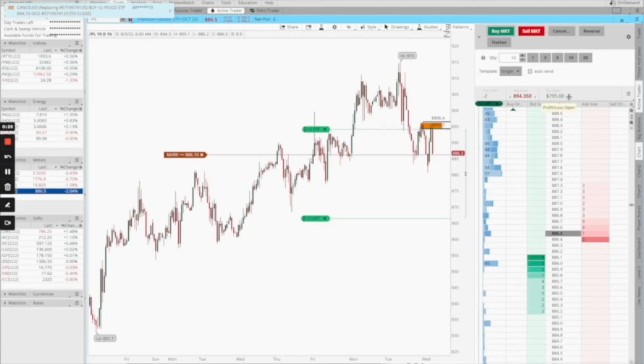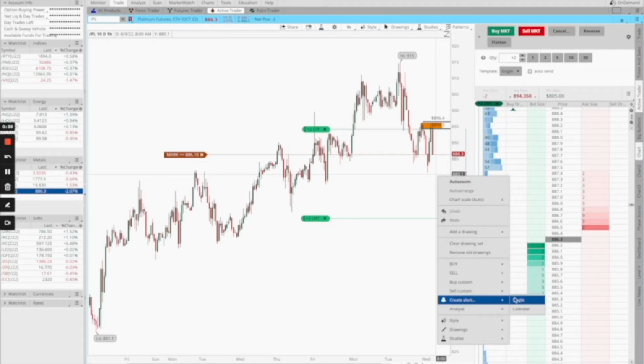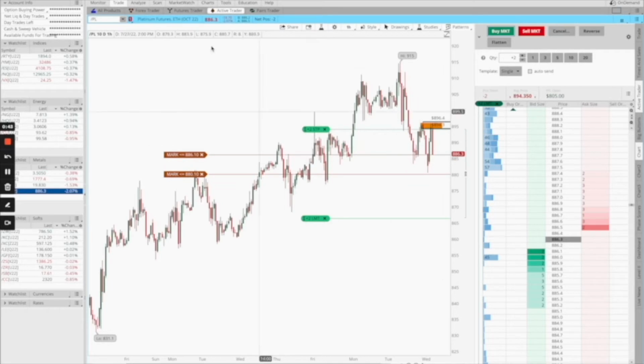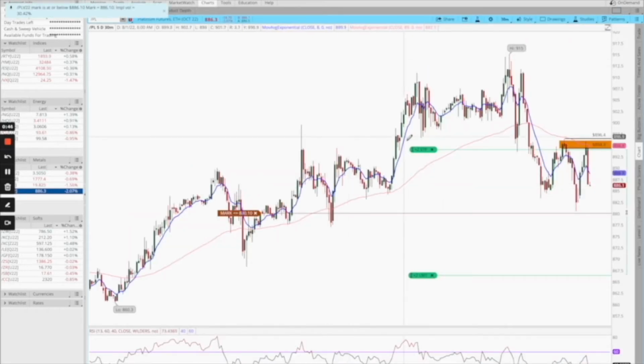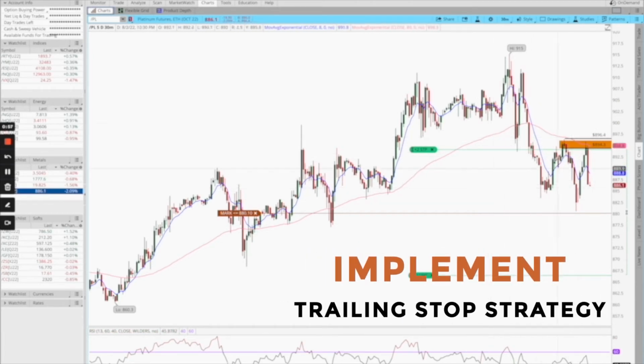We locked in about 800 bucks on this trade. And so if nothing else happens, we've made at least $800 on the trade, and we will let this continue down. And what I want to know is, once we come down here, we can implement one of our trailing strategies. So we just hit that, that was the T1 mark that we just hit. So once we come below here, we can implement a trailing stop strategy.